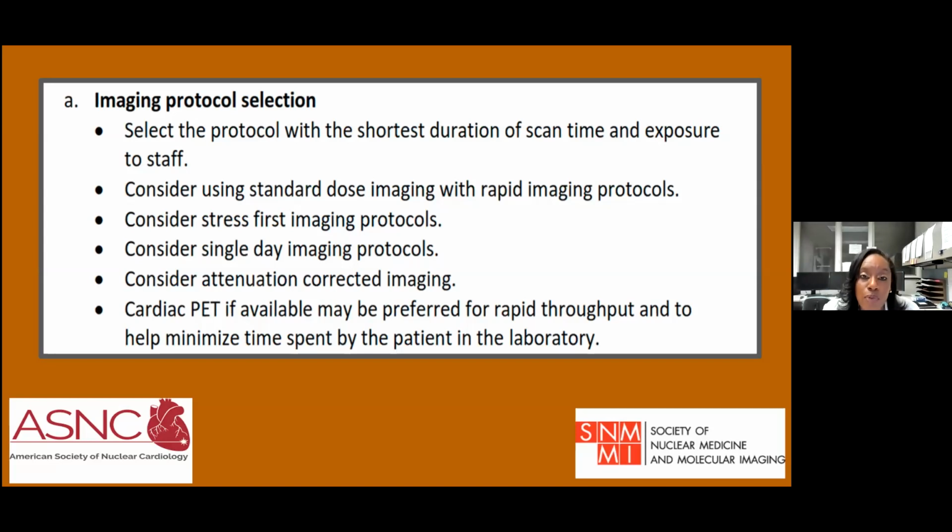Now, the image protocol selection is important. It might be wise to select the protocol with the shortest duration of scan time and exposure to the staff, and you may consider using a standard dose imaging with rapid imaging protocol, particularly if you have the ability to do iterative reconstruction with wide beam reconstruction to allow for that.